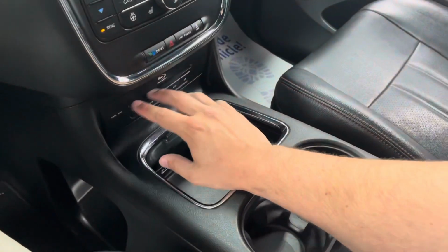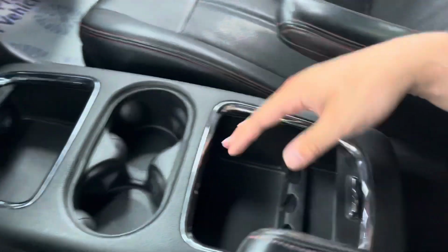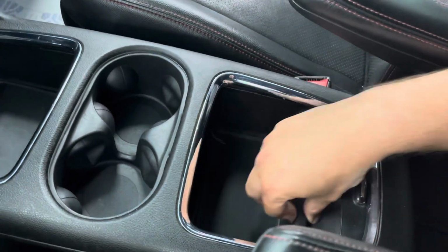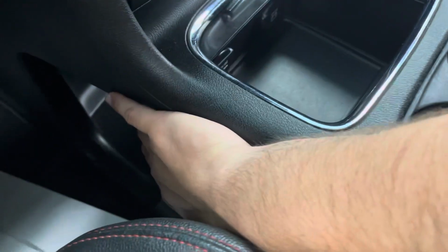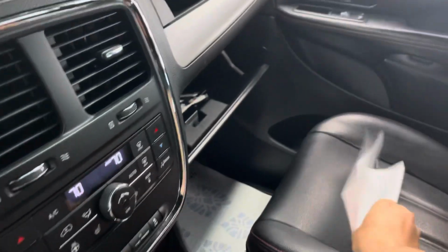Down below that, you're going to see your disc spot for your rear entertainment. Of course, some more storage, some cup holders, some additional storage. There's some more down there as well, and more over here. Quite a bit of storage in the front of this vehicle.